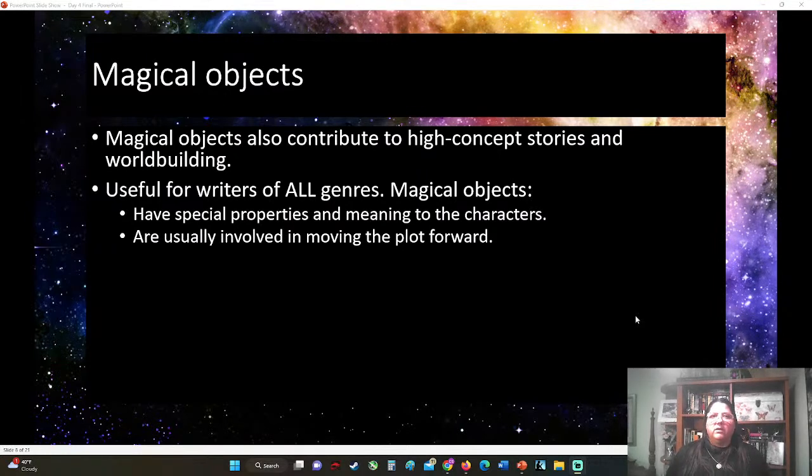In more urban settings, it could be a special necklace or bracelet or a picture or an animal. I mean, it could be anything. But you really want to think about that before you start your story. Is there a way that I can put an object in here? If nothing else, it helps for later for your website and all these different things.